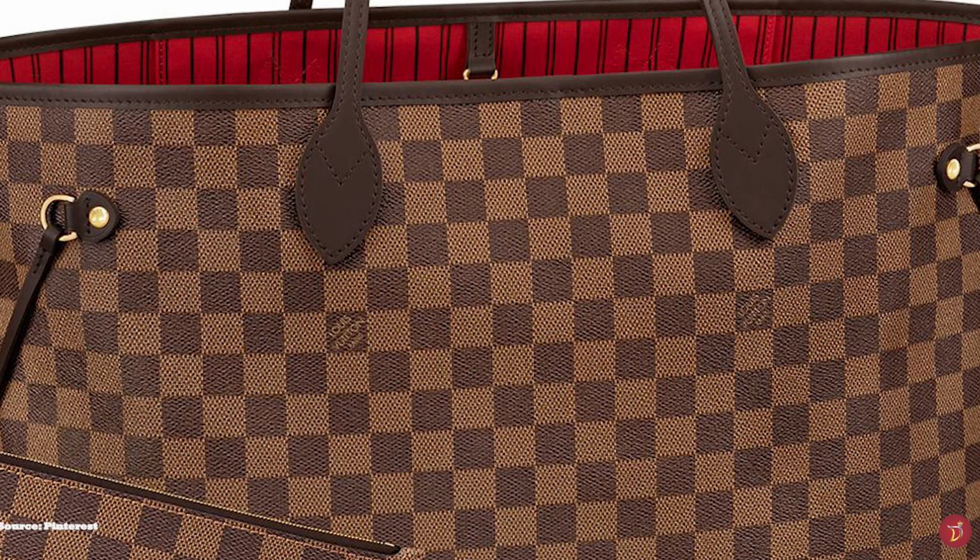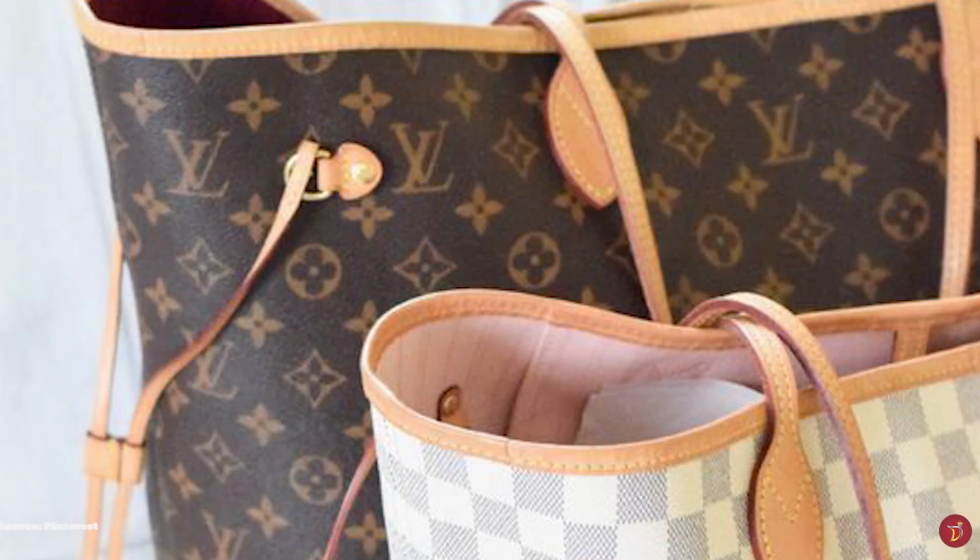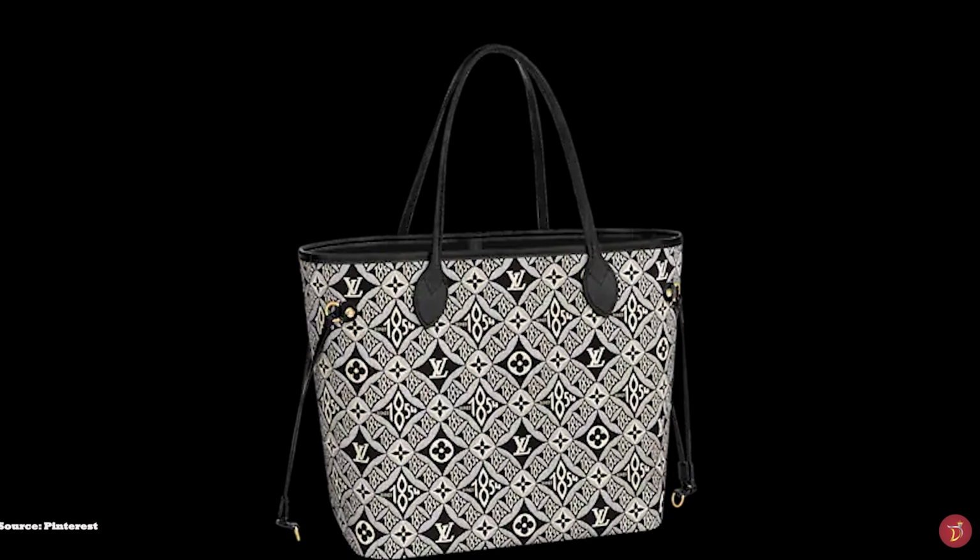The Never Full in the Epi leather offering comes in a wide array of vibrant exterior colours. The Louis Vuitton Never Full bag comes in three different sizes: the PM, the petite model, small model; the MM, the moyenne model, medium model; and the GM, the grand model, large model, which fits everything and the kitchen sink. The GM size is said to even carry up to 200 pounds.